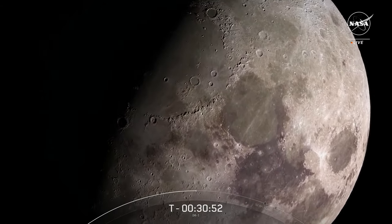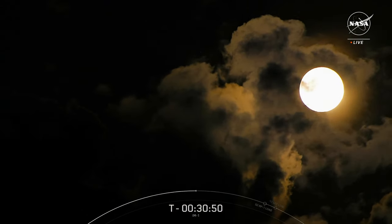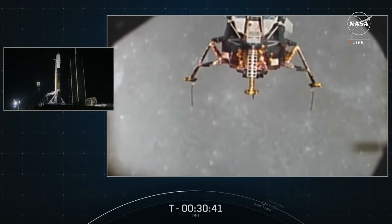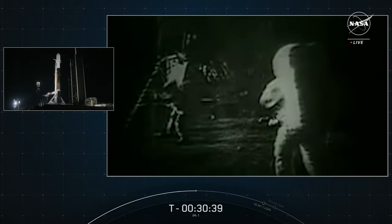Our moon. It seems so close in the night sky. But getting there is really hard. But what if there was a way to change that? Only a few nations have successfully landed on the moon.